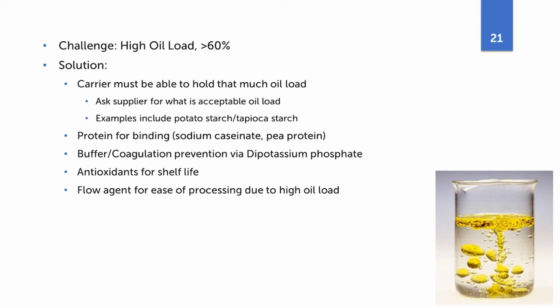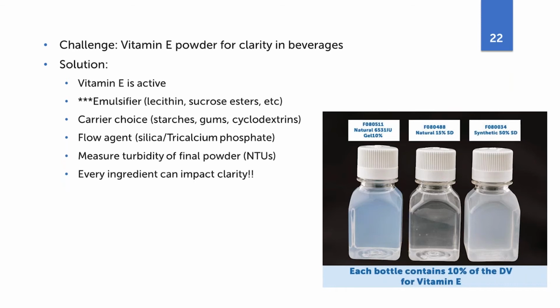Another example of a spray dried application is you have a requirement for a high oil load. For example, you want 60% of MCT oil. What should you do? Well, first I would look at what carrier options you have. Ask your supplier, what's the maximum oil load that this carrier can hold? Some suppliers will tell you right away that their starch can only hold 30 to 40% oil and would recommend something else. Typically, when you're looking at a high oil load sample, you're probably wanting to use something like a potato starch or a tapioca starch. Though the drying process is a little more difficult, it does work.